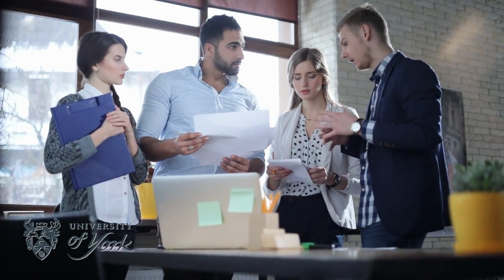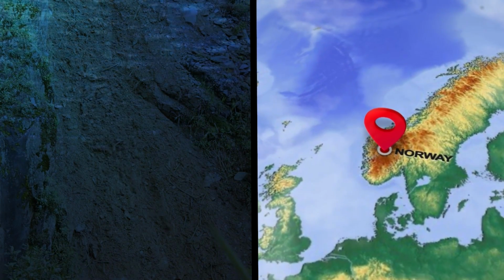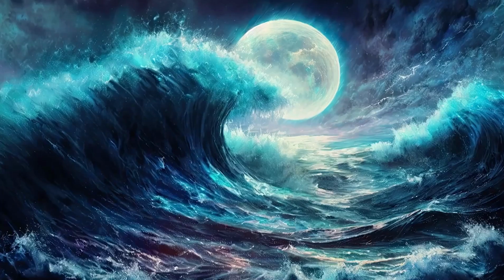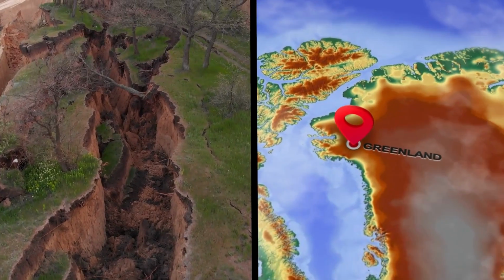Scientists at the University of York found evidence of not just a tsunami, but the consequences it had on prehistoric civilization. The tsunami appears to have been caused by an underwater landslide off the coast of Norway. Sediment deposits from the event have been found in northern England, suggesting a tsunami of biblical proportions. It was so big that trace sediments have been found all the way in Greenland.